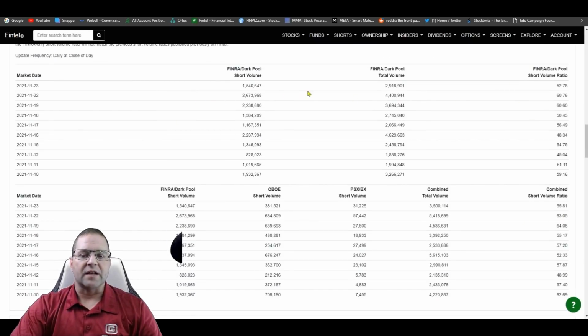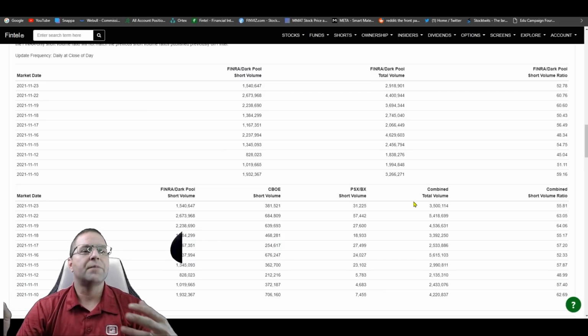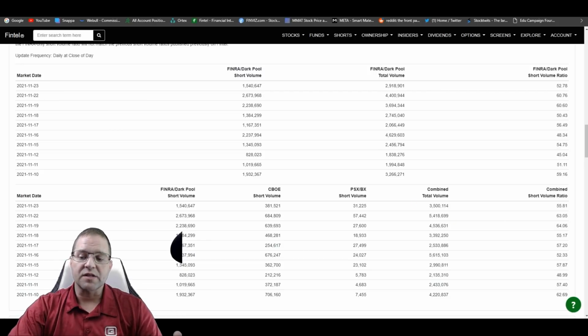So, FINRA data is the dark pool, and that usually makes up about half of the volume, and that's no exception today. A little over half of that volume was shorted, which, if you go in with all of these other exchanges here, brings you to about 55.81%. There's still a few other exchanges on top of this. They don't make up a whole lot of volume, but it's volume nonetheless. If you were to add all of those in here, this would increase it a little bit more, I'm sure. There is shorting across all of the exchanges.